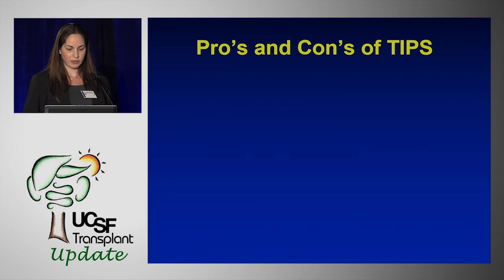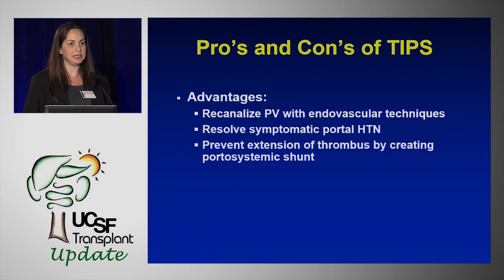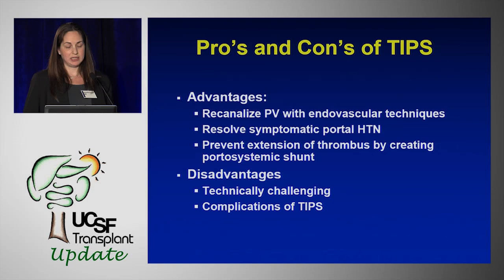So, pros and cons of TIPS. The pros are that you can recanalize the portal vein with endovascular techniques. It will also resolve symptomatic portal hypertension and, as I mentioned, prevent extension of thrombus by creating a portosystemic shunt. The disadvantages are that it's technically challenging, and then of course there are the complications associated with TIPS, including hepatic encephalopathy, worsening hepatic decompensation, et cetera.